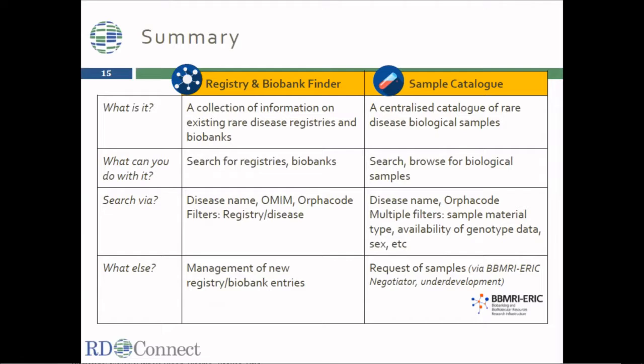And so the request is for now still done via email, and I've shown you that you can find the email of the biobank managers linked from the sample catalog to the Finder. We're collaborating with BBMRI-ERIC to use the BBMRI-ERIC Negotiator. It's a tool to request samples, designed a little bit like a shopping cart, if you've done online shopping. For each sample line, you can click and add to basket, and at the end you have all the samples that you need, and the request is generated automatically, so you don't have to write separate emails. This is under development and in testing, so it should be ready this year.